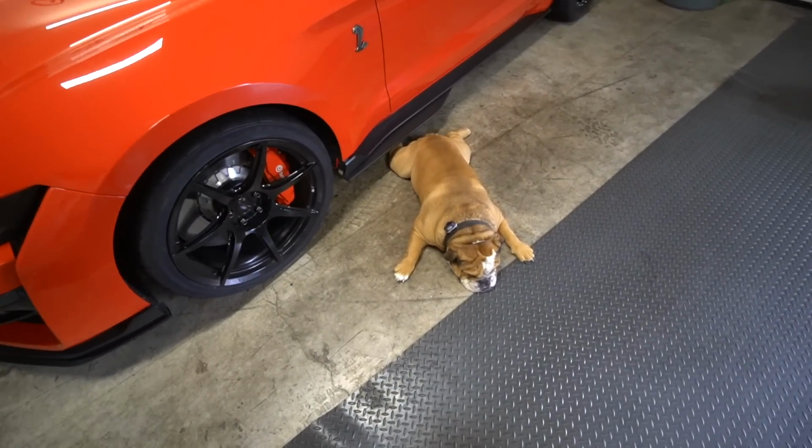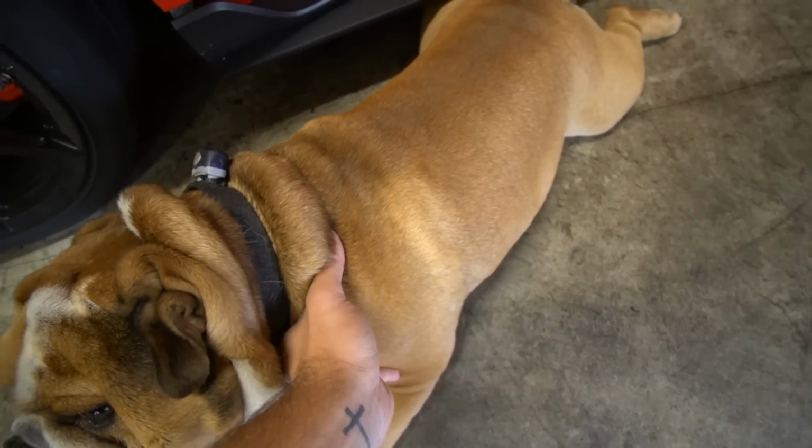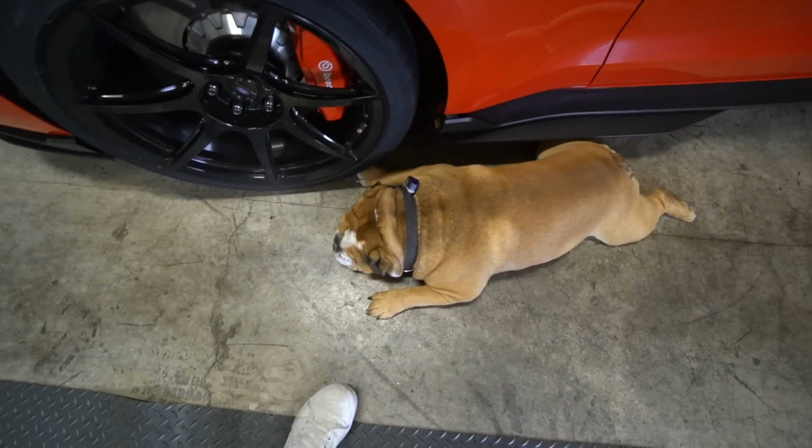All right, meatball, you want to lay up underneath the car? Yep, just lay your body up against the Shelby, and yeah, Carroll Shelby, be happy with that one.